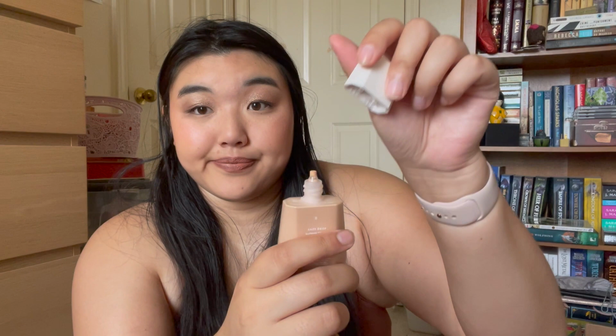So yeah. And then in case you don't know, this is what the Ease Drops look like. It's just a squeezy bottle. Yeah, I don't mind them.